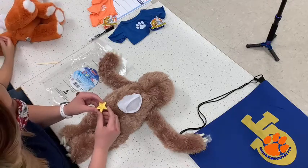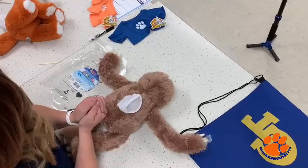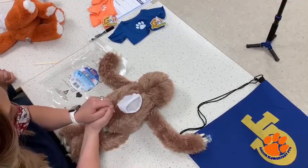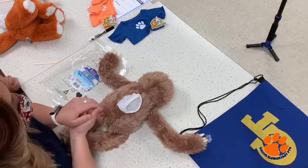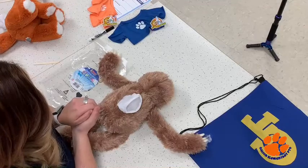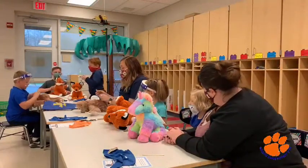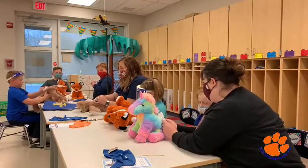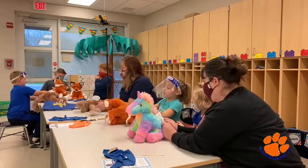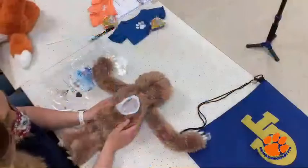So what we need to do is hold our star in our hands really, really tight, okay? And we need to make a wish. Now remember, do we say our wishes out loud? No, we keep them to ourselves. So make a good wish. So I'm gonna wish on my star. Okay, and then if you want, you can give your star a little kiss. And then you're gonna tuck your star right inside the middle of your special buddy, okay? So we're gonna tuck him in there, nice and neat, all right?